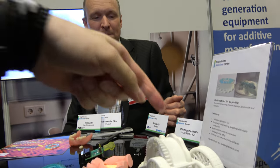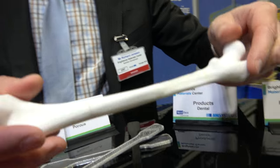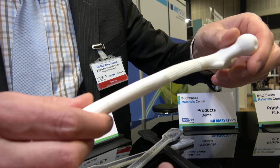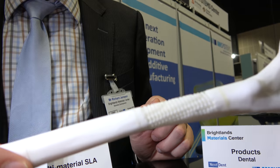And what is this bone about? You're not going to make bones, are you? No, we're not going to make bones. But actually, this bone is just a showcase. But what it does showcase is that we're working on scaffolds, medical scaffolds for tissue engineering.